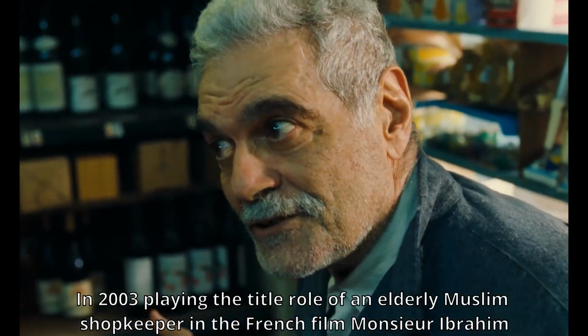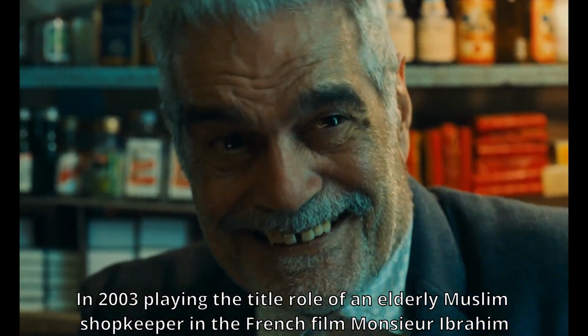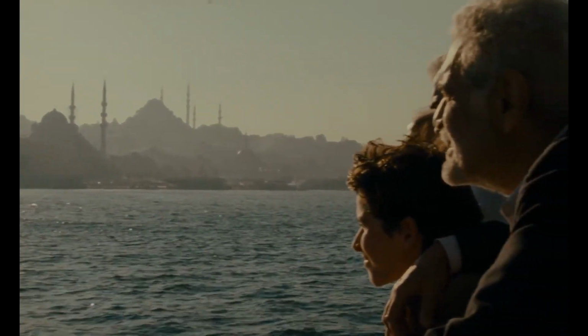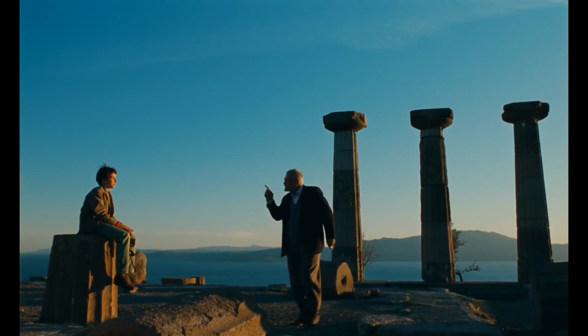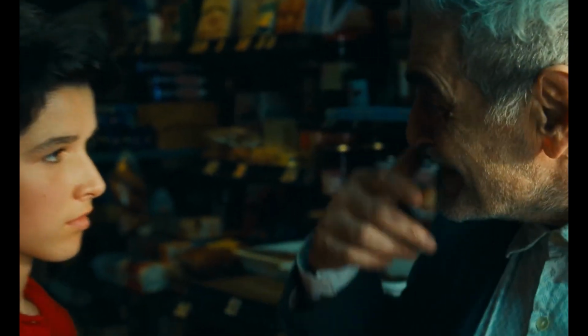His first movie was the Egyptian film The Blazing Sun, 1954, opposite the renowned Egyptian actress Faten Hamama, whom he married in 1955. Sharif had made a comeback in 2003, playing the title role of an elderly Muslim shopkeeper in the French film Monsieur Ibrahim. For his performance, he won the Best Actor award at the Venice Film Festival and the Best Actor César, France's equivalent of the Oscar, from the Académie des Arts et Techniques du Cinéma.